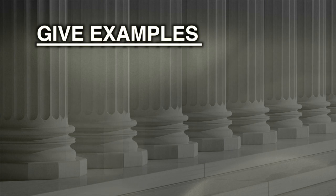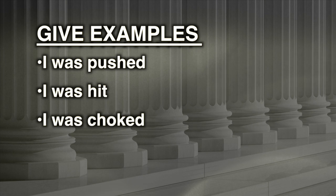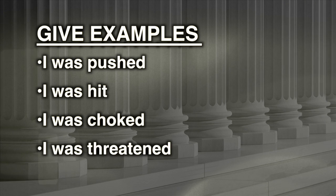Give specific examples like, my abuser pushed or shoved me into a wall, to the floor, etc. My abuser hit me with a fist, weapon, furniture, or other object. My abuser choked me with hands, rope, cord, etc. Or my abuser threatened me with a gun, knife, hammer, or other object, threatened to flee with the children, etc.